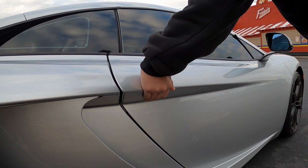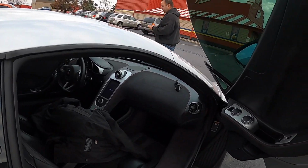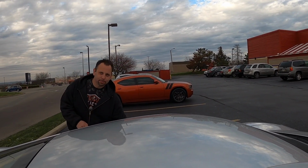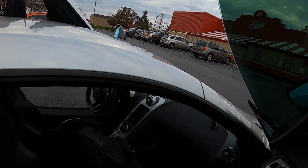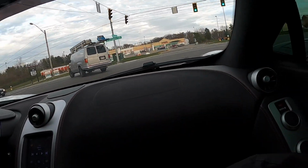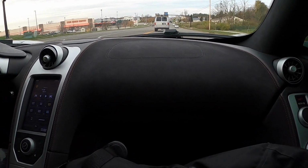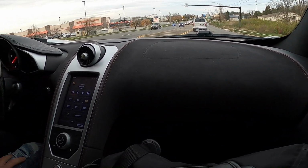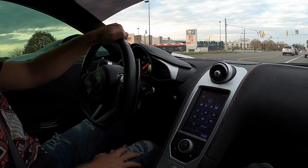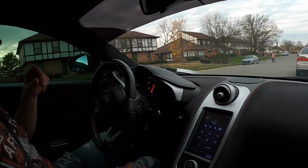I heard it. Why does the window come down? That's what the newer vehicles do, so that you don't hit the glass. Oh, I see. So it gets it out of the way of the frame? Yeah. Okay. So does this car have airbags? For your sake, I hope so. There's definitely not one in there. Yeah, I don't know if I want to find out. Nope. Safe and sound.